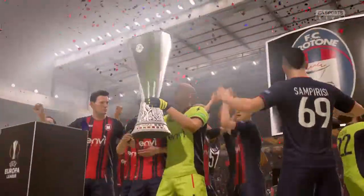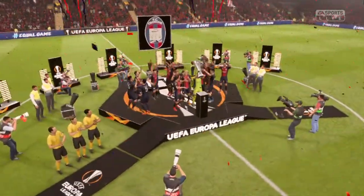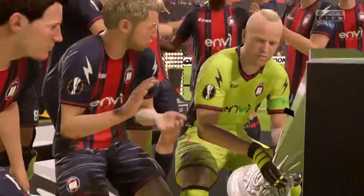Long celebrations into the night. I'm pretty sure, Derek, it's going to go on and on. Yeah, I think they have every intention of making this last as long as possible. One more trophy left, why not? Yes.